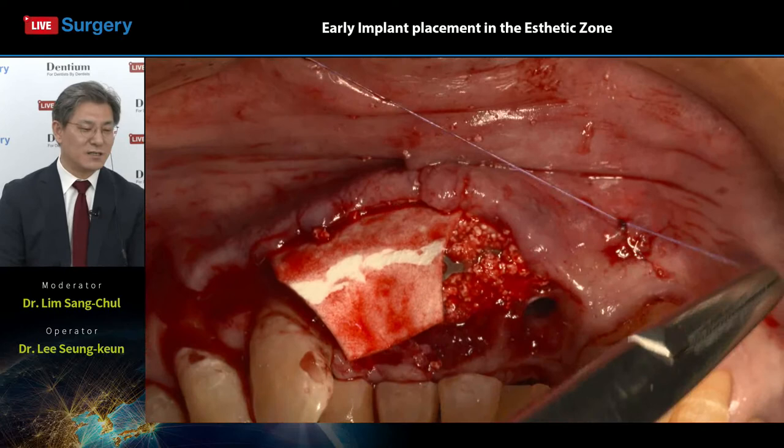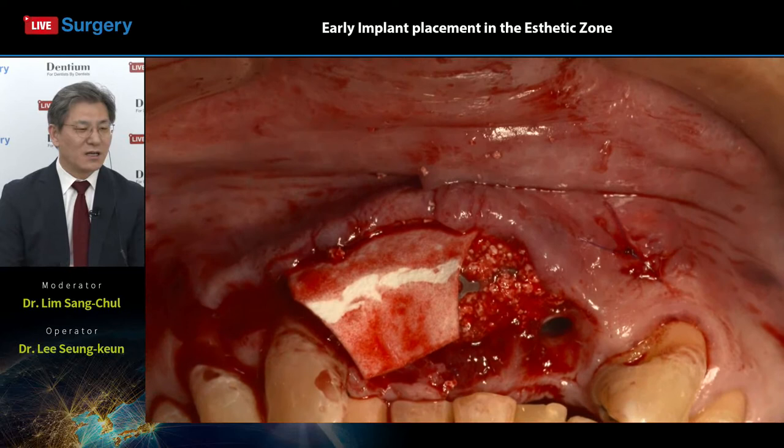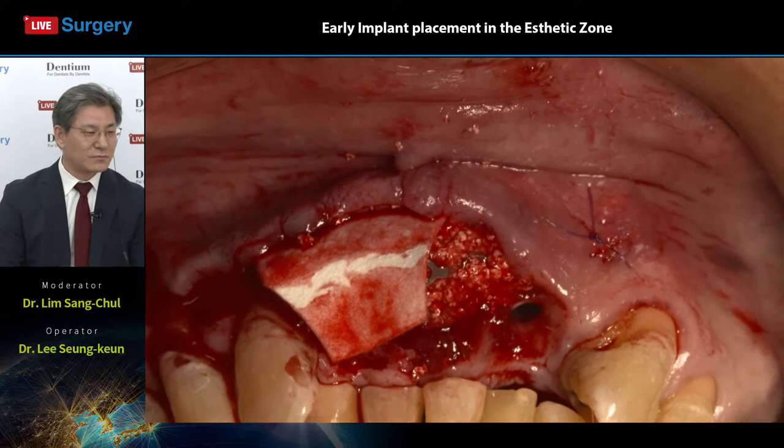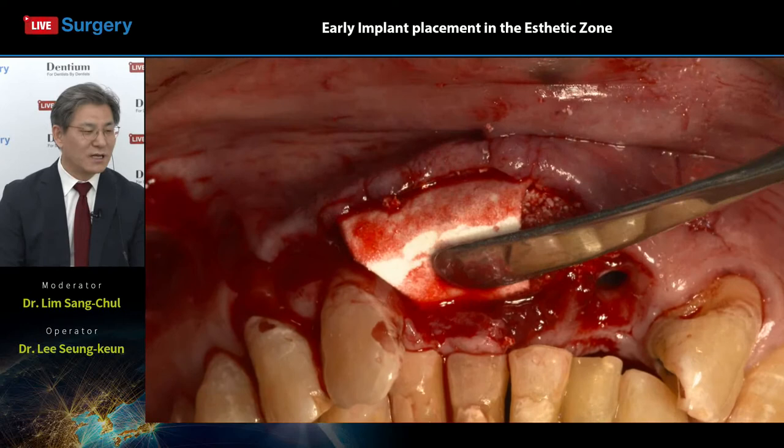As you can see, a perforation can be sutured like this, with this method, right? So first suture, graft again, and go through another procedure, right?